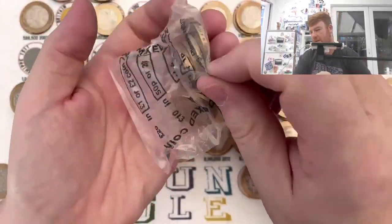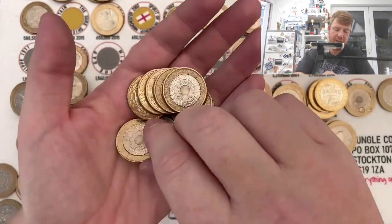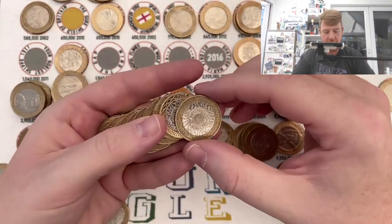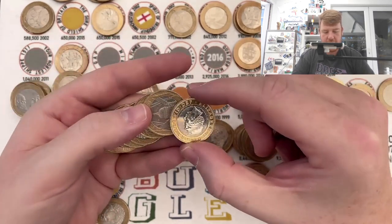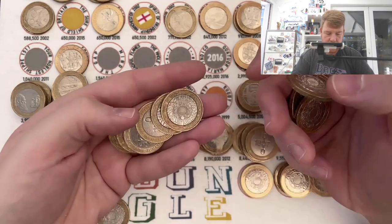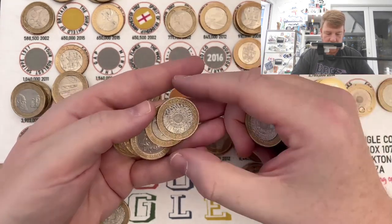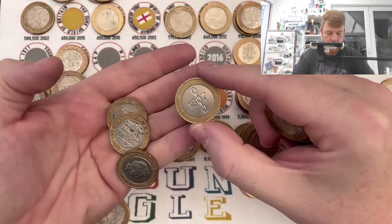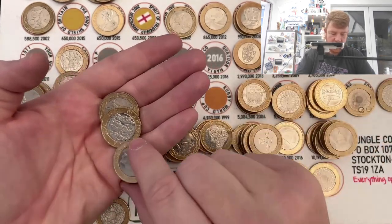Right, come on then. How many left? Oh, yeah, I was saying I was going to leave that plastic bag, the one that's not in a proper coin bag, till last. See if we need some last bag luck. 2014. There's another St. Paul's. Some more Abolition of the Slave Trade coming. Ooh, another Magna Carta. That's nice as well.